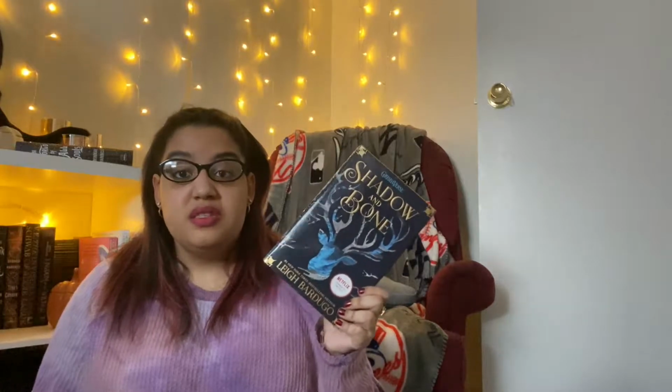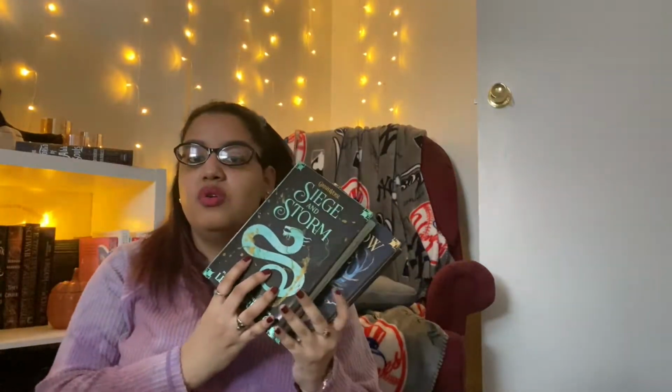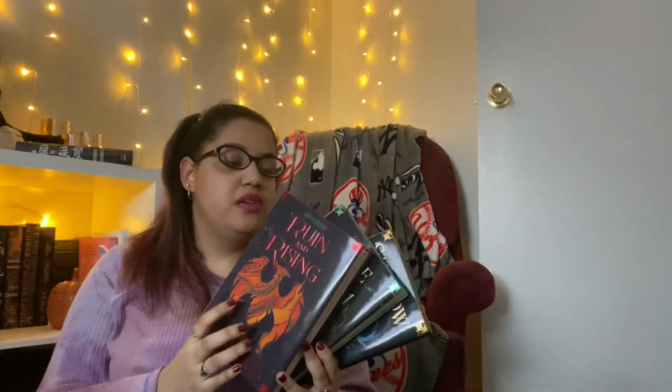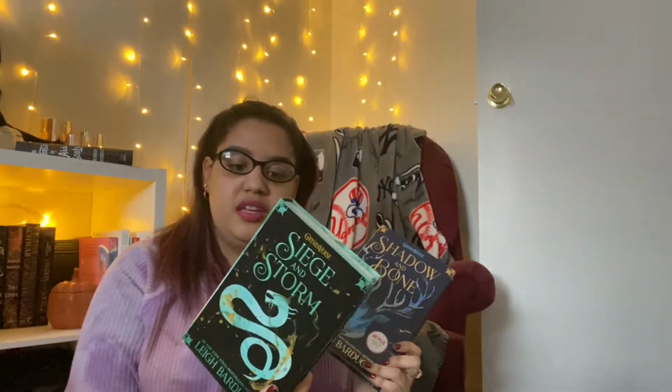I first read this on ebook, and I really enjoyed it, so I decided I would get the physical copy and continue the series that way. I really enjoyed the book when I read it, so I decided that I would get the whole trilogy and read them this way. So I read Shadow and Bone before I bought the book, and am now in the process of reading Siege and Storm, and I can't wait to finish the series.